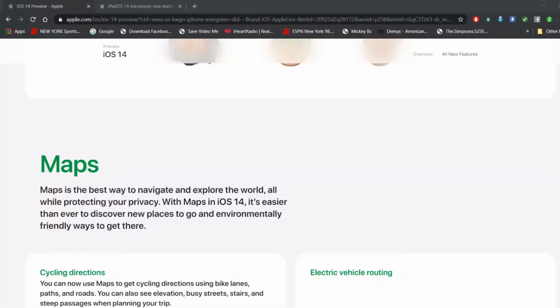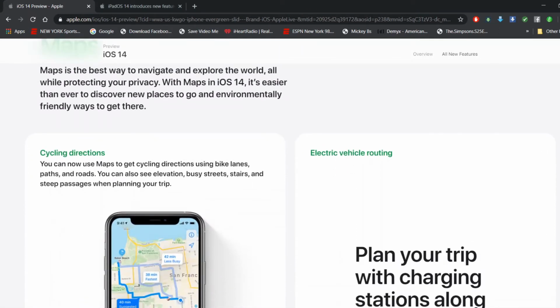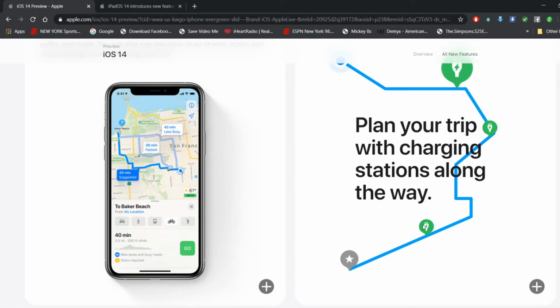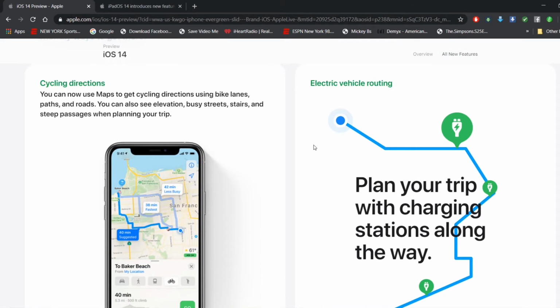Moving on to maps. They are adding an electric vehicle route, which is very interesting. Get to that first. So they have electric charging stations all over. They are adding more bike routes. They are going to show you bike lanes, bike paths, and roads. There's also elevation, busy streets, stairs, and steep passages while planning a trip.